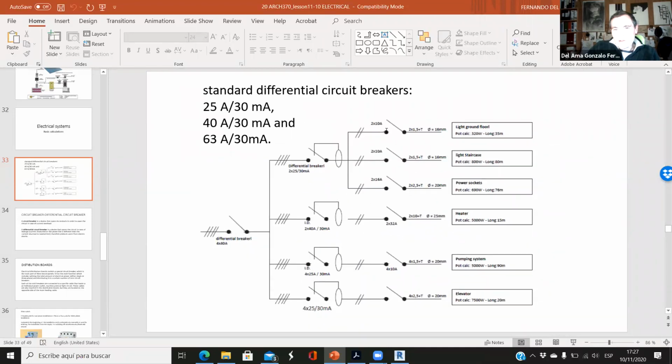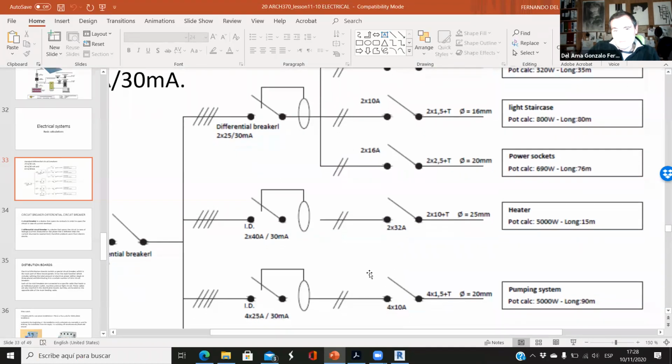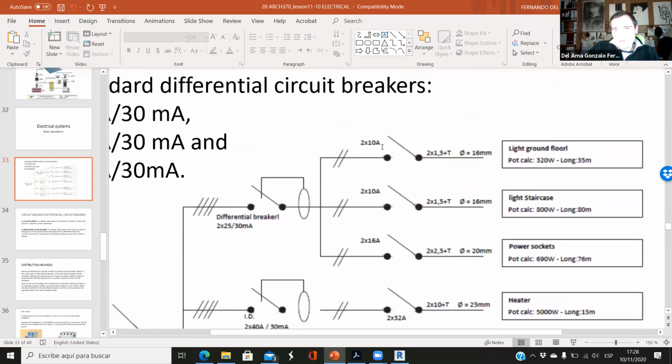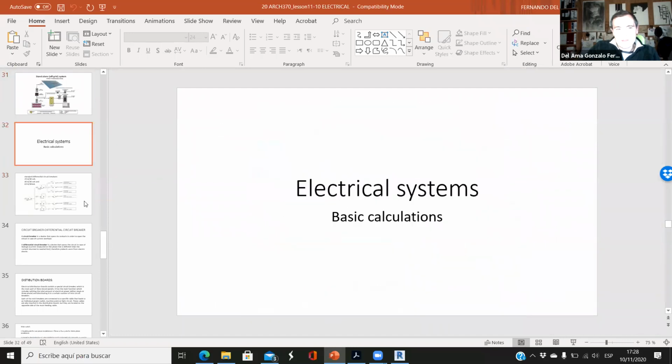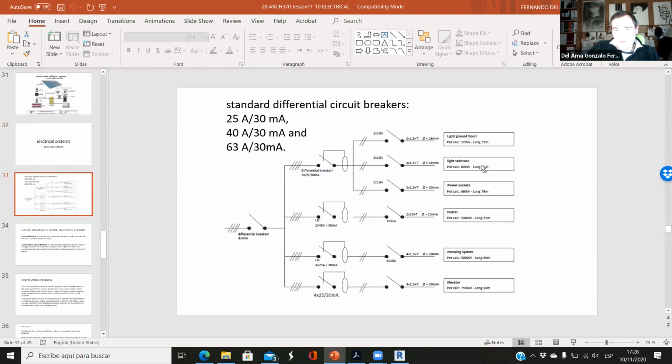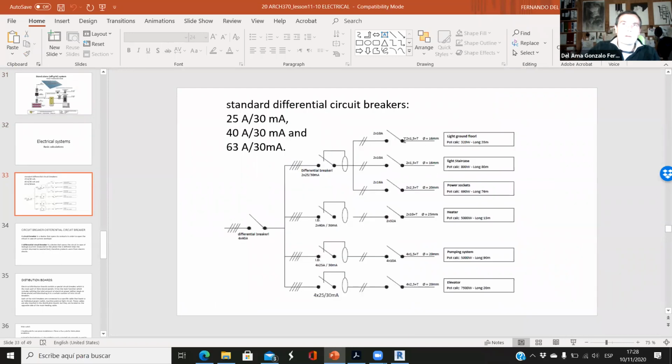And then we have to dimension the breakers. You see here that we have 10 amperes or 16, 32. Okay, so I'll show you how to dimension this. It's quite easy, and it depends on the power. Once you have done this twice or three times, for the lighting system we need a 10 ampere circuit breaker, and that's it. So it's easy.